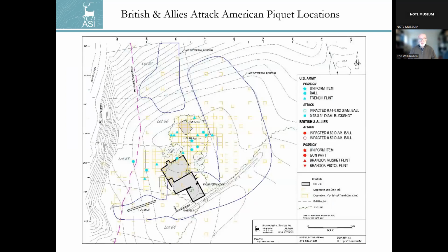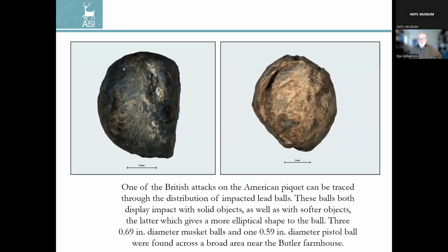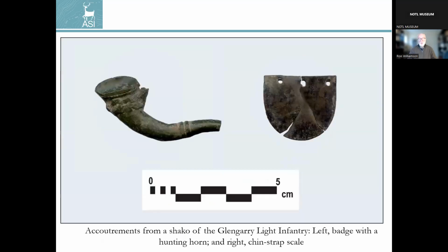And then the British Allies attacked the American picket locations, as I indicated earlier. And you begin to see that. Here's one of the British attacks. It can be traced through impacted lead balls. So these display impact with solid objects. But also, here's a piece of a shako of a Glengarry Light Infantry and a badge with a hunting horn, and right is a chin strap scale.